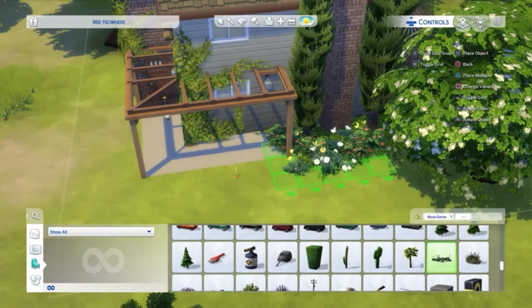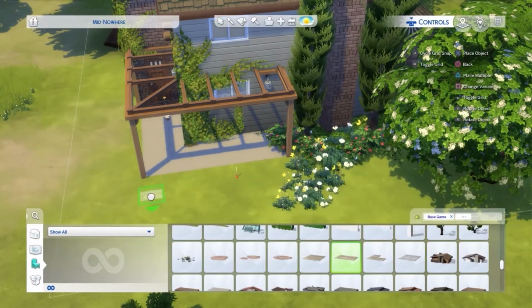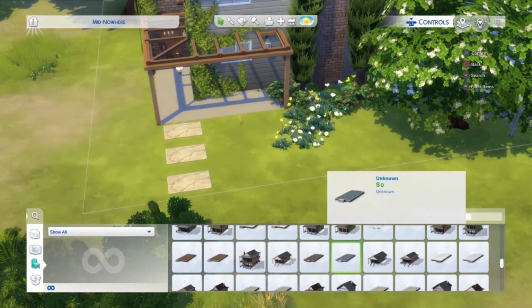I just thought it looked cute. It looks really cozy here. And I've got some trees that I've put down. I've put some plants as well that I do end up moving around.